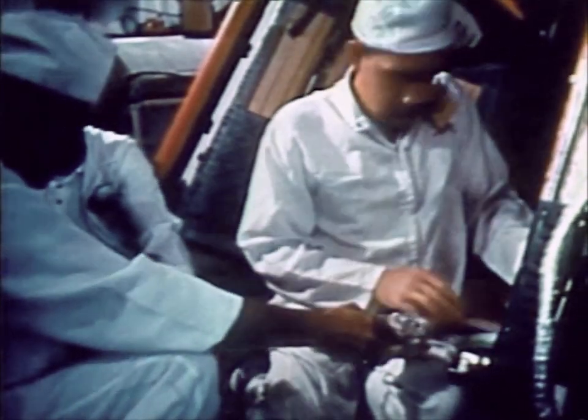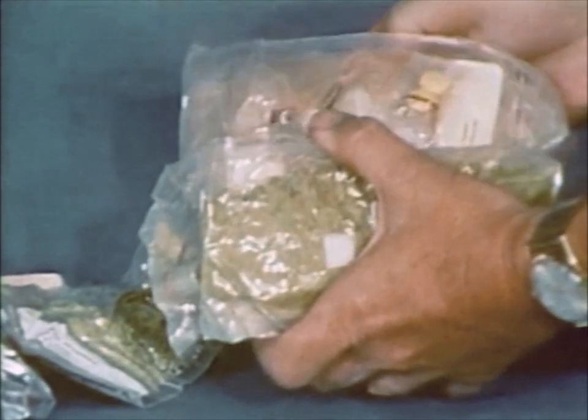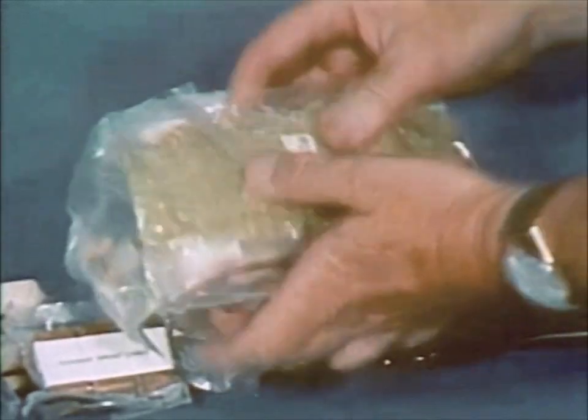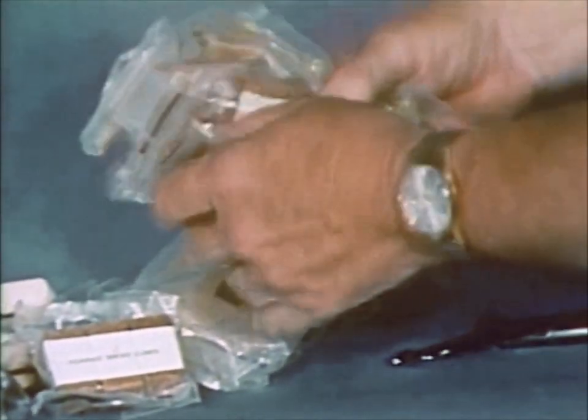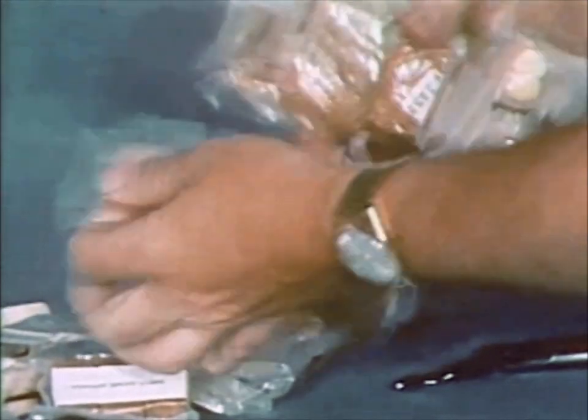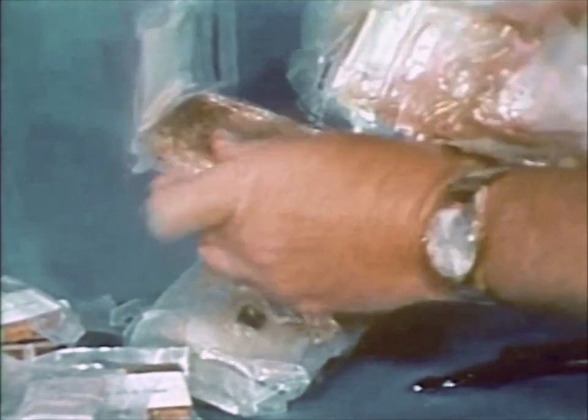Food has been planned as a working man's ration. 4 meals a day, 2,600 calories. Laid out on a table, it looks a little different from a regular meal. Plastic packages with bite-sized meals or freeze-dried food to be reconstituted with water. But it was good, solid, everyday fare. Meat, salmon, chocolate pudding, chicken, potato soup.